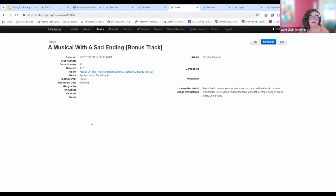Oh, you know what? I don't have my Outlook open. If Outlook was open, it would pop up with an Outlook email that in the, here we go, in the subject, it's got the name of the track and what it's incorrectly tagged as, and then also has the URL for the Orpheus team to go directly to, and then to edit the track and correct the metadata.